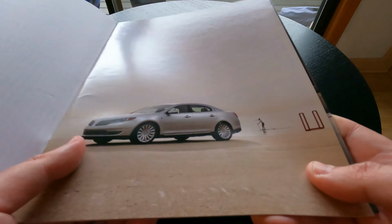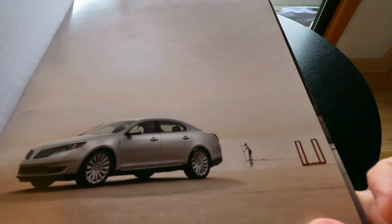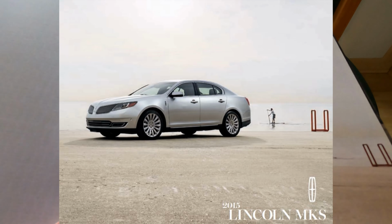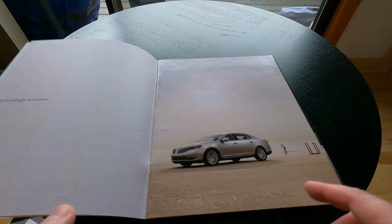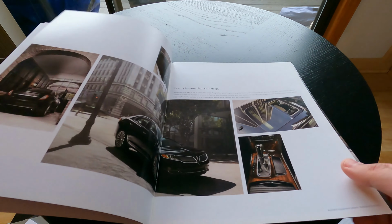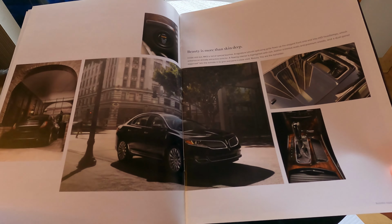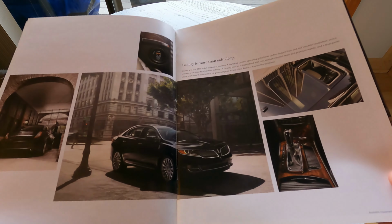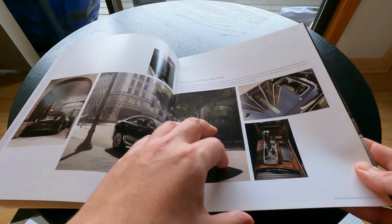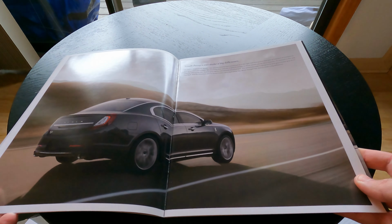And then, I don't know what's up with that. You got like a little background person rowing. I don't know of any situation where you would bring your MKS to the beach and it would be so close to the water and clean. But it is what it is. Beauty is more than skin deep. Okay, so got sunroof, push button, black, wood, everything is nice. Small changes can make a big difference.